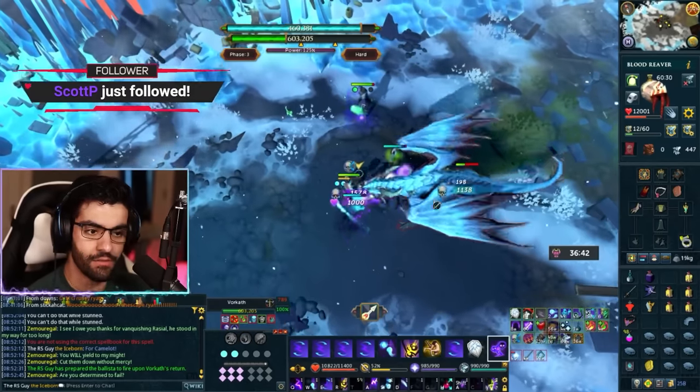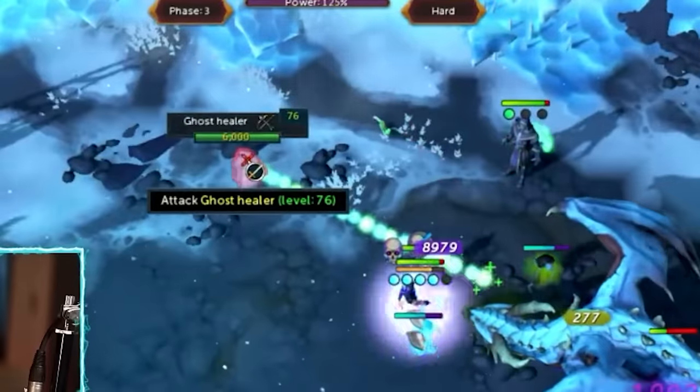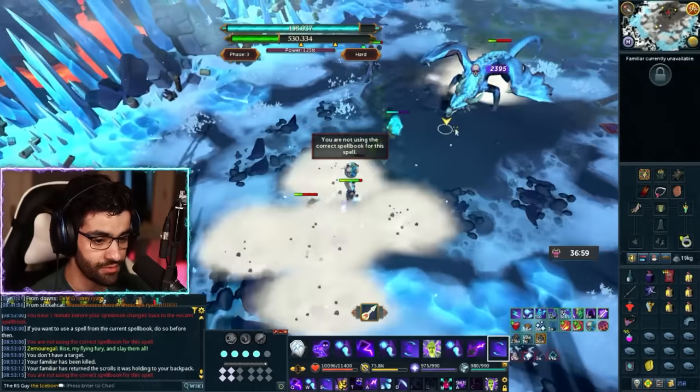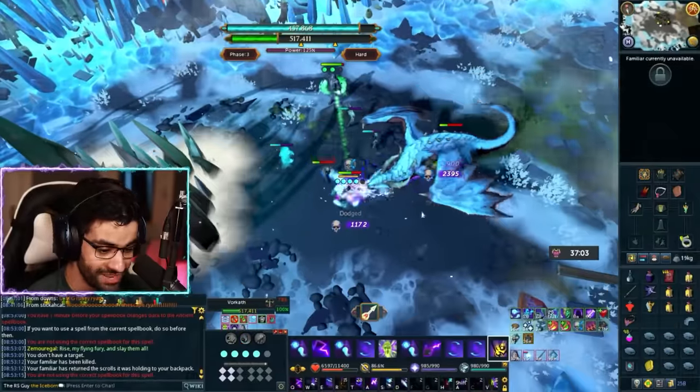Okay, I think I've got it now. I think I'm gonna get a hard mode kill, unless last phase is like stupid. Oh, there's a healer though. Okay, yeah, it's literally just run really far and then run back because that's an insta-kill. Okay. Oh no, my Reaver died.